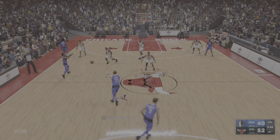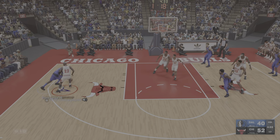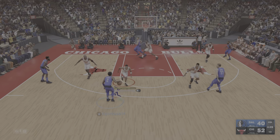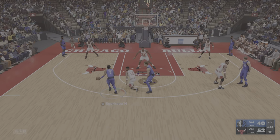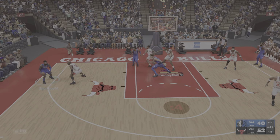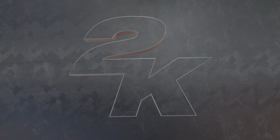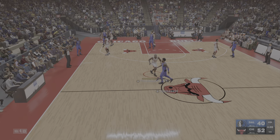Efficiency personified there. Jordan scoring at will, taking over the game whenever he chooses. Back to Irving. To the inside. Here's Powell. 4 on the clock. Bulls 5. Michael Jordan. Third personal foul. Second team foul.